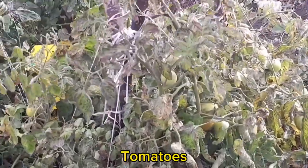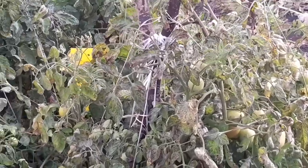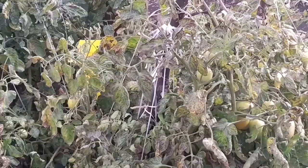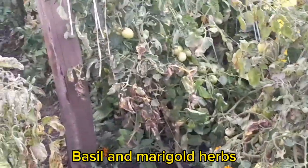Challenges for producing organic tomatoes. Ideally, we get it right with herbs. So herbs are very excellent for getting good tomatoes. How did you do it? More so using the basil and the marigold. Works good.